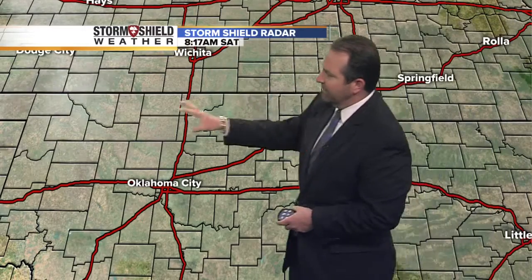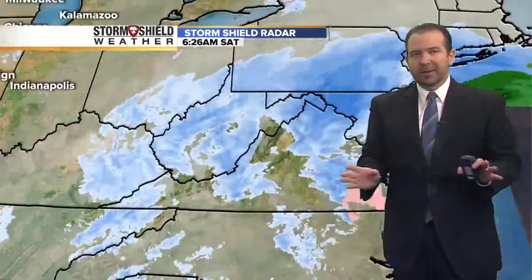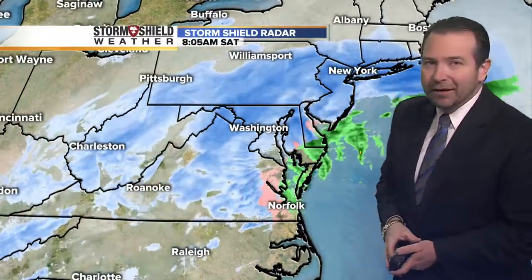Storm Shield radar, it's quiet across eastern Oklahoma. We're still dealing with quite a bit of cloudiness out there this morning. I don't expect any kind of activity in terms of any snow, and definitely nothing like what we're seeing on the east coast right now.